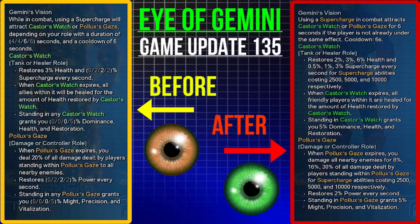When Police Gate expires, you damage all nearby enemies for 8%, 16%, 30% of all damage dealt by players standing within Police Gates for supercharge abilities costing 2.5k, 5k, and 10k respectively. Basically, if you use a 2.5k supercharge, you get 8% of that damage dealt. If you use a 5k, you're going to get 16%. And if you use a 10k, you're going to get 30%. That's a 10% boost. So that's really, really good.